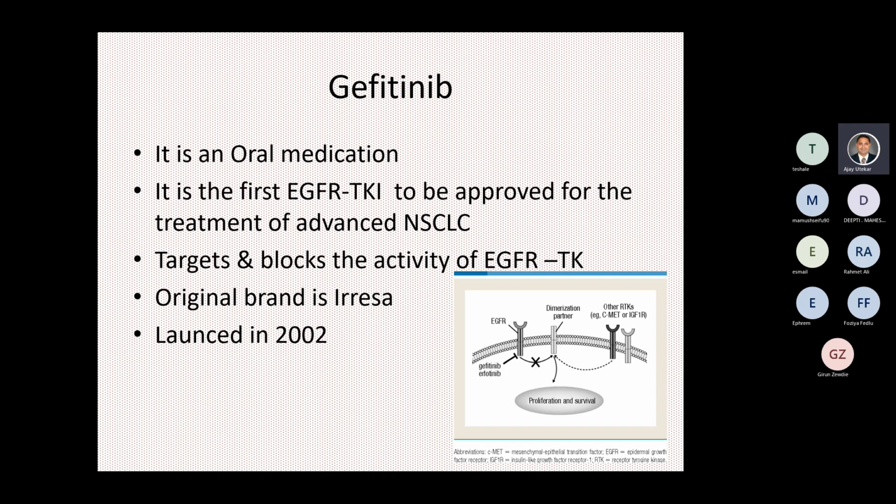Yeah. So coming to the molecule now, gefitinib, which is basically a tyrosine kinase inhibitor. It is an oral medication. It is the first EGFR TKI to be approved in the treatment of advanced non-small cell lung cancer. It targets and blocks the activity of EGFR receptor tyrosine kinase. So you can see in the picture also here. Original brand is Iressa, which was launched in 2002.